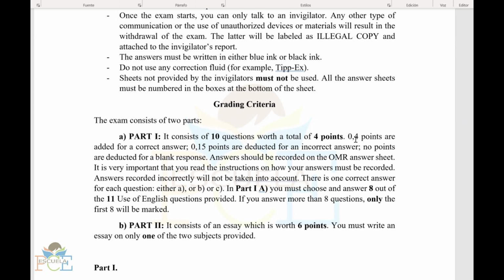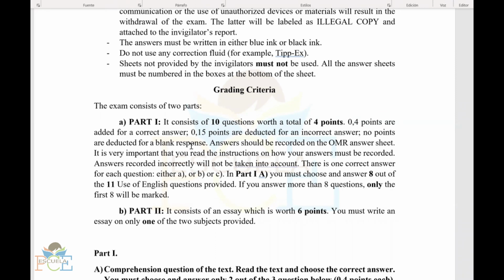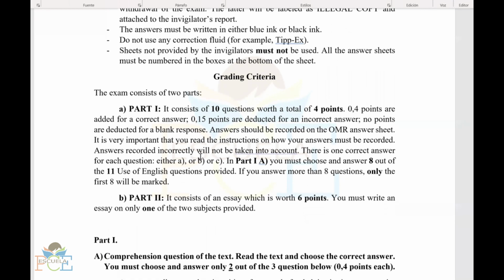So as it says here, 0.4 points are added for a correct answer. 0.15 points are deducted for an incorrect answer. So this is the same, okay? There is no variation here. No points are deducted for a blank response. All right, no variation here either.